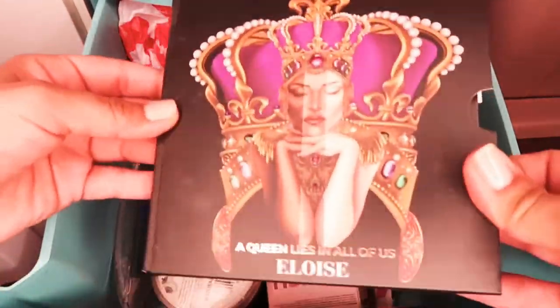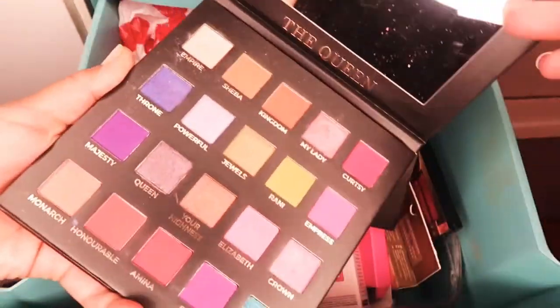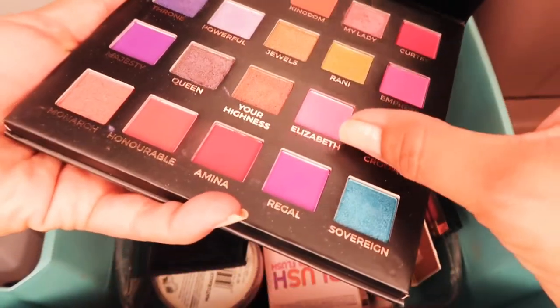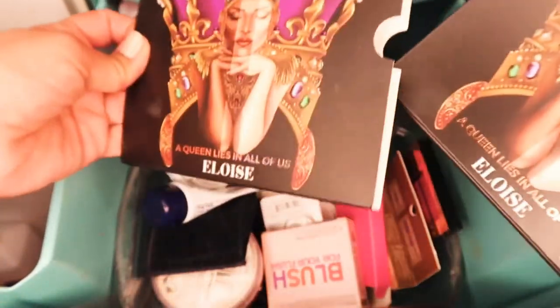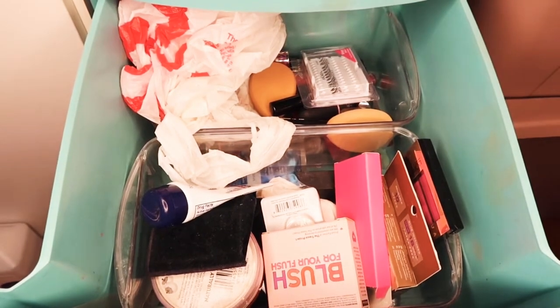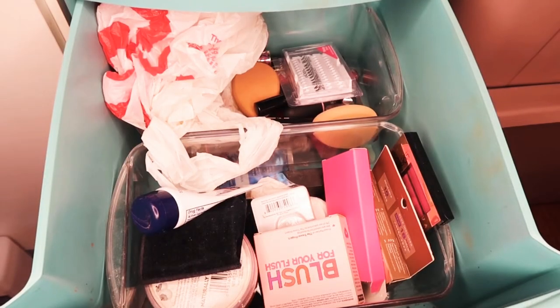This palette I used a few times and I'm going to keep it because I really like this pink color in it. Those pinks are really good. It looks different on camera, but this Elizabeth one is a really, really highlighter pink color. Let me take the lid off this thing over here so I can add it to my eyeshadow box. I'm going to use a paper towel to clean off the products that are in here that I want.